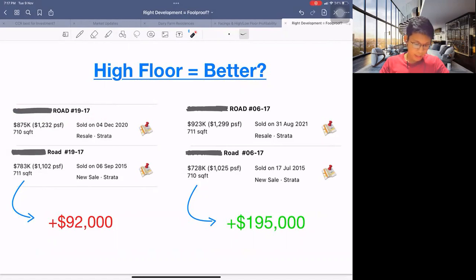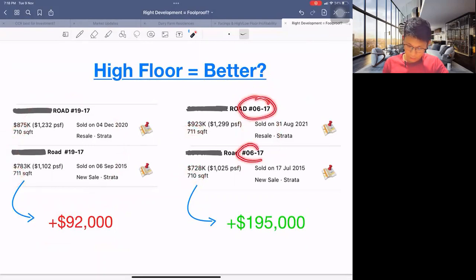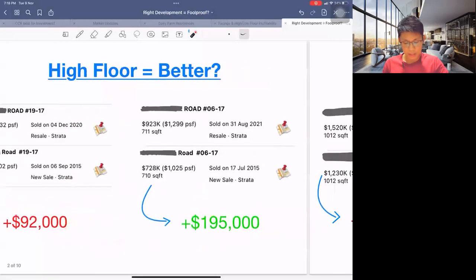So high floor, let's see. These two belong to the same development, and this one and this one belong to the same stack. This one is on the 19th floor, this one is on the 6th floor. The profit for the one on the 19th floor is only 92,000, whereas the other one on the 6th floor, these are all two-bedders, same stack, same exact layout, everything, made more than twice the amount of profit at 195,000. Okay, so what is wrong with this?